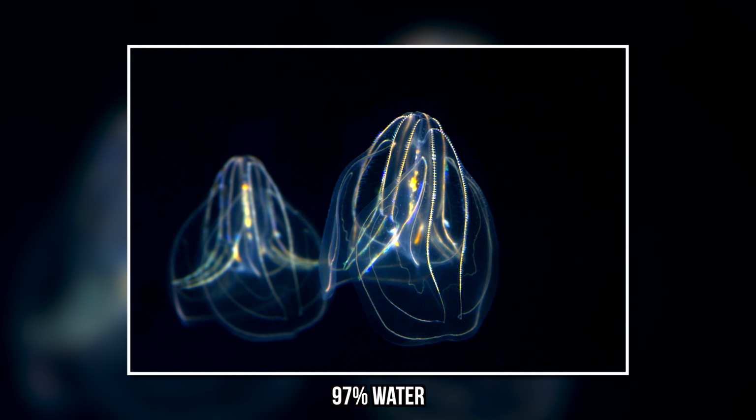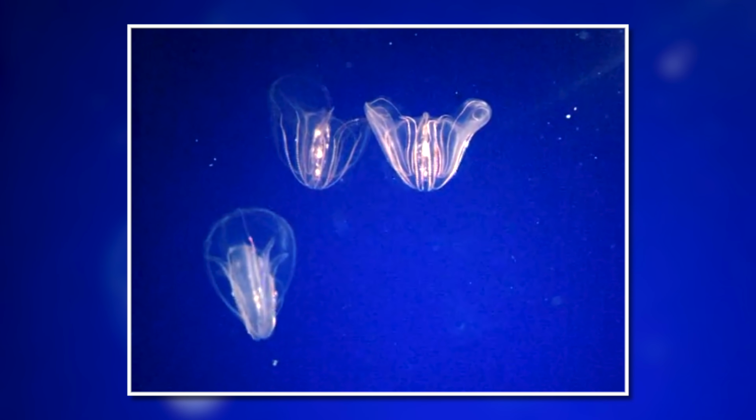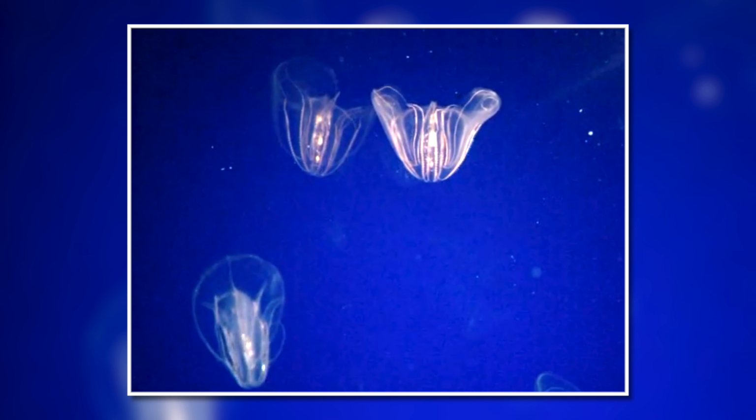They've even destroyed fisheries in many countries. That's because they eat a lot of fish. Sea walnuts are made of 97% water, and that's why you can almost see through them. These animals are fairly newly discovered. They were first seen in the Black Sea in 1982. Just imagine what people thought when they saw these for the first time.